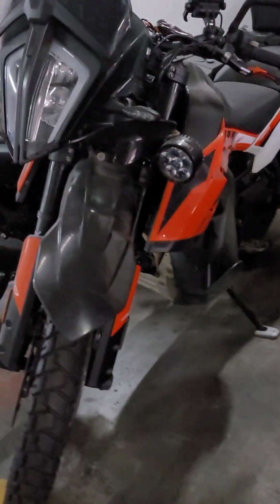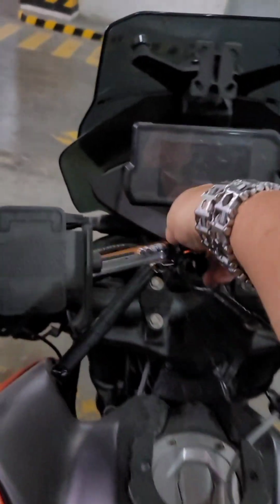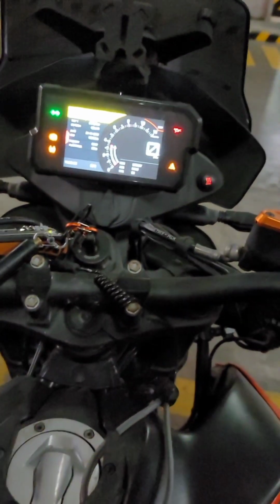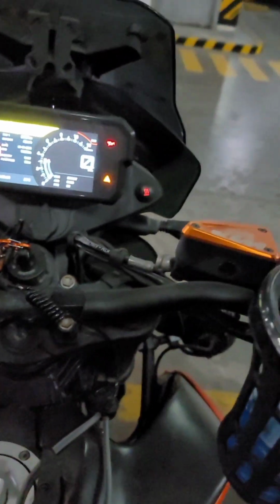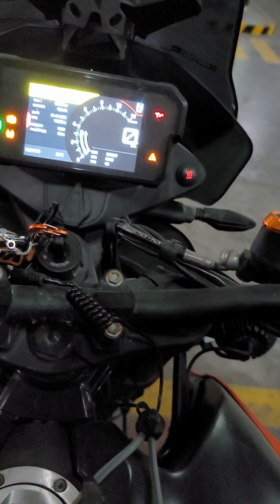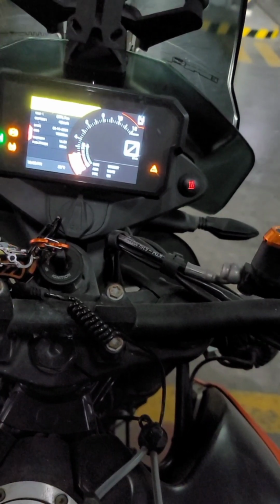And it's set up for a nice, comfortable ride. I haven't sat here in a long time because of the 1290. Na 1290 ngayon ako eh. But nothing beats the 790. It's my favorite. This is my favorite bike. Ako wala nang gas. Or malamig lang.